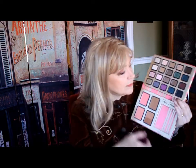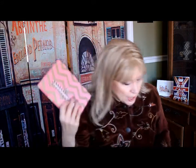So my only complaint about this really is that the lip plumper, apparently, I didn't even open it, I just sent it to somebody else, but I've been hearing different people saying that the lip plumper stings, and I just didn't want to try it. I don't want to bother with it. So there's so much other stuff in this that I let it go.